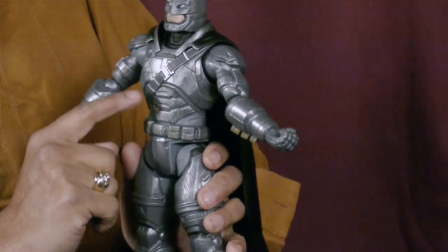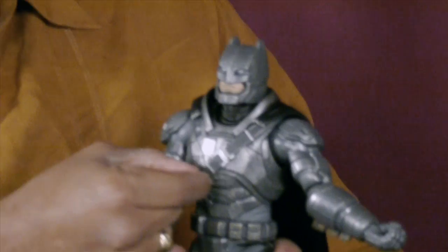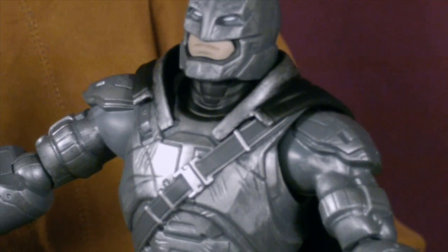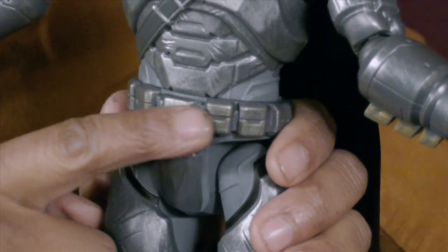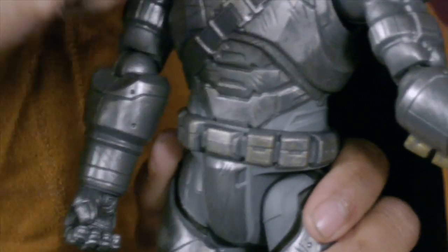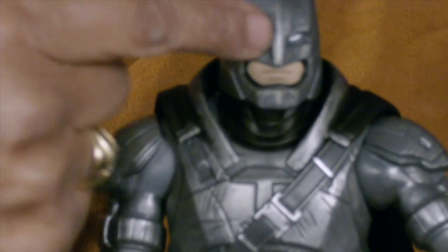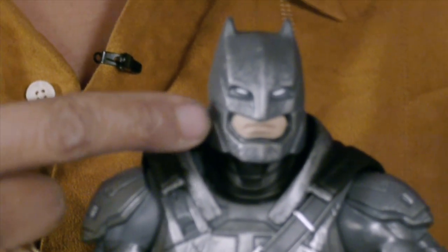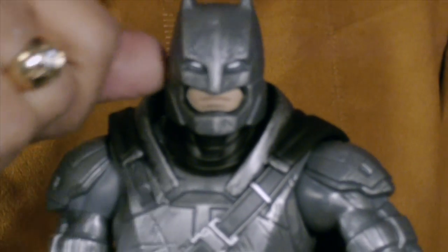So let's take a look at the figure. The figure has nice detailing. All the detail is etched in the sculpting. There are no parts that stick out really, other than this garrison belt that Batman has going across his chest, and the utility belt. It has slight little gold painting brush strokes on it to indicate the yellow of the utility belt. The face is really well done. You can see a little Ben Affleck in that, but once again, this is a toy, so it's not going to be a Hot Toys. So you're going to see Ben Affleck a little bit in there based on the movie.